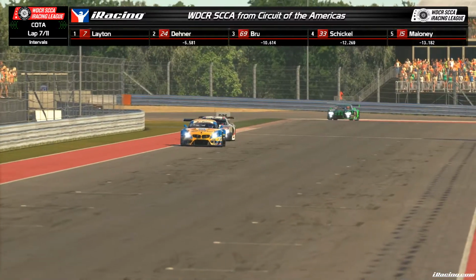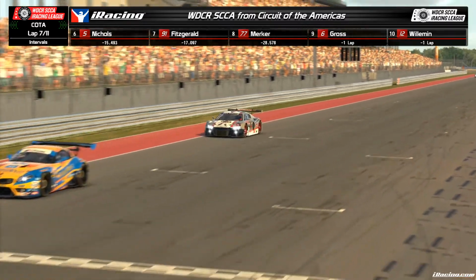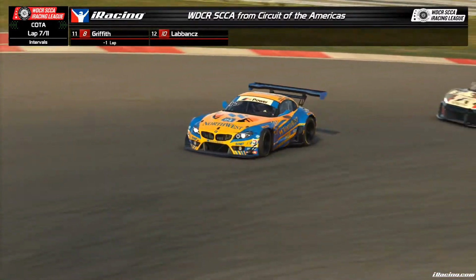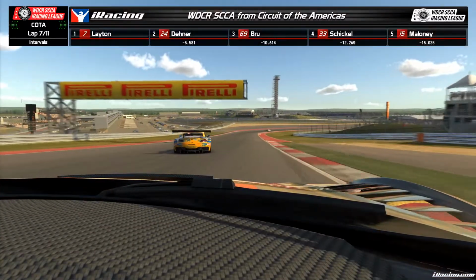Yeah, not a whole lot of battles up ahead, really, especially after Evan Schickel had his little off. He's trying to chase down Francois Abreu again. Abreu, just by running consistently, has been getting some great finishes this season and is sitting on the podium spot. Return number 1 running onboard now with Murphy Nichols as he charges down the hill.